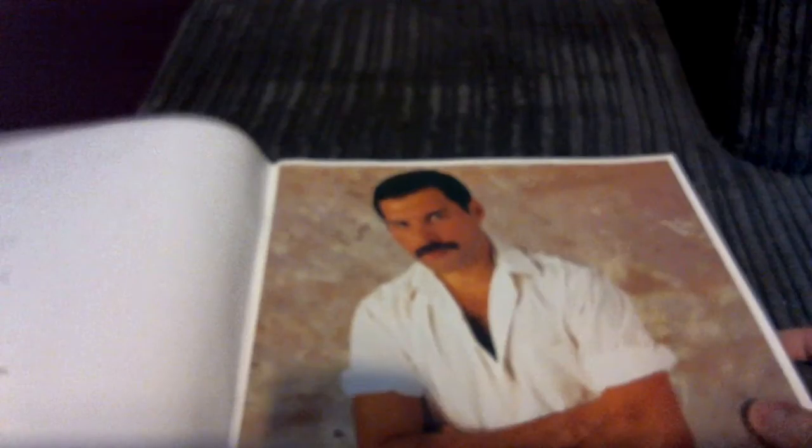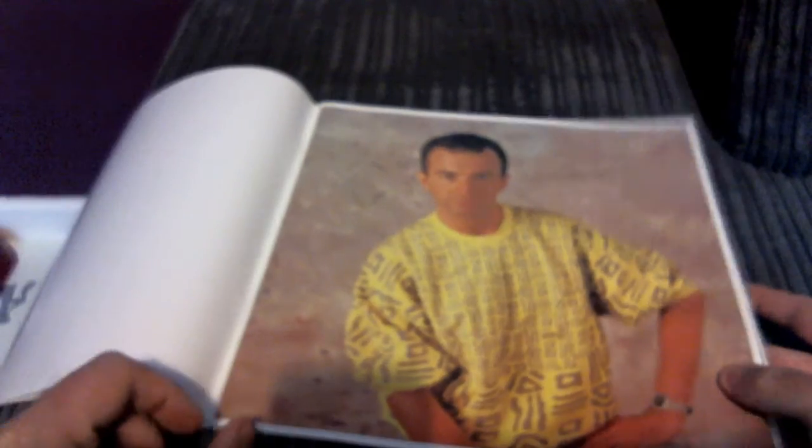So on the first page, got Mr. Mercury, looking suave with his arms crossed. Then we've got Mr. May, looking something of a serious sort of attitude, which is a bit weird. The next one we have is John, and obviously we've got Roger as well. Then John Deacon, in a relaxed mode, I don't know how you'd call that one, just a relaxing one really.